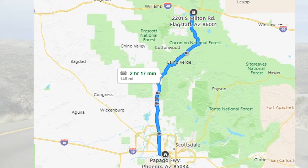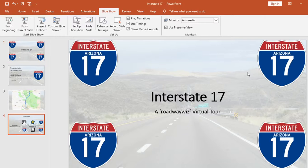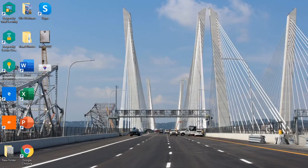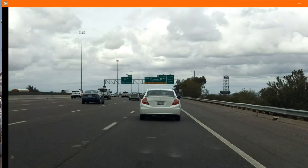Okay, so I-17 runs about 150 miles from Phoenix on up to Flagstaff, and it covers a wide variety of terrain that we're all going to get to see, I hope. And here's a look at what we're going to be doing next week. Okay, so we have 146 miles to cover, and we will do so in about an hour and 54 minutes. Welcome to I-17.